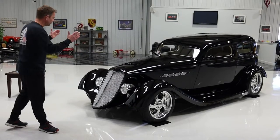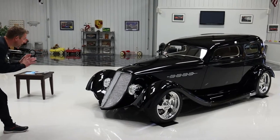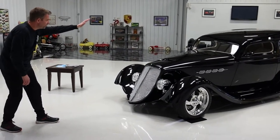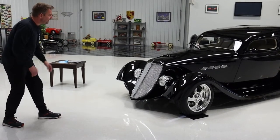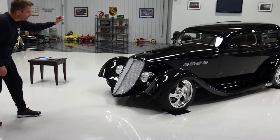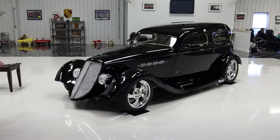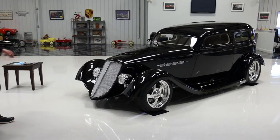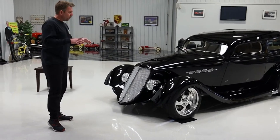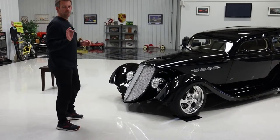So as an example, when you're looking at it from the front, it looks very elegant. You get kind of down in this position here, and what I see is that 3-inch chopped roof, those amazing modern slim style mirrors, that gangster style windshield. You got this amazing hood scoop. It kind of has that aggressive look. Not every vehicle has an elegant look and an aggressive look in one vehicle, but I would clearly say this '33 Vicky absolutely does that.